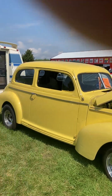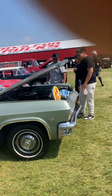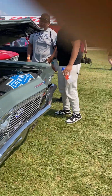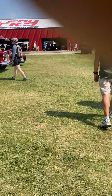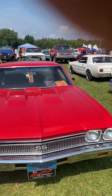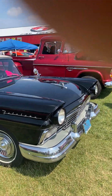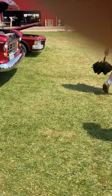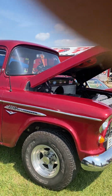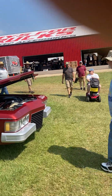There's a Studebaker, huh? That's an old one. You don't see a lot of those. 4-door Chevy Impala with fender skirts on. It's a long car. It says used car. Then there's the Chevelle SS 396. And then a Ford Fairlane. It's an interesting truck. Chevrolet. Done it nice. Buick Riviera.